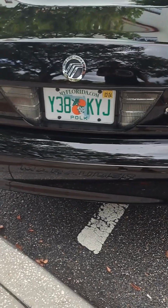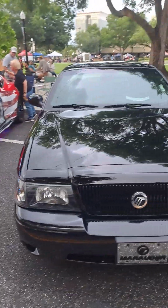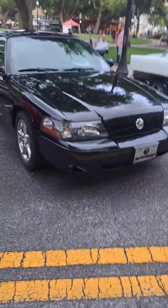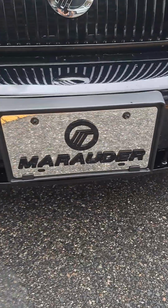And here we have a Mercury Marauder right across the back. I believe this is an 03. This car looks to be all original. This sports a 4.6 liter Cobra motor, which is a 32 valve V8 double overhead cam, about 325 horses. It'll get up and go for what it is. It's considered the last full-size performance sedan manufactured in this country. It's a personal favorite.